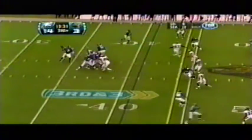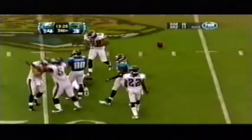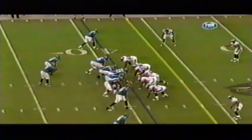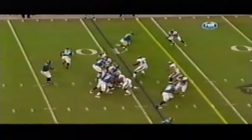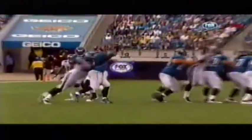The 3rd and short. Pressure. Hit as he throws the ball, and that one almost intercepted twice. Graham was in the area, and Cole's the guy that applied the pressure. You watch the Philadelphia Eagles, they're going to show all-out blitz and then bluff out. They drop people out, and Trent Cole comes unblocked and puts a nice hit on David Garrard.